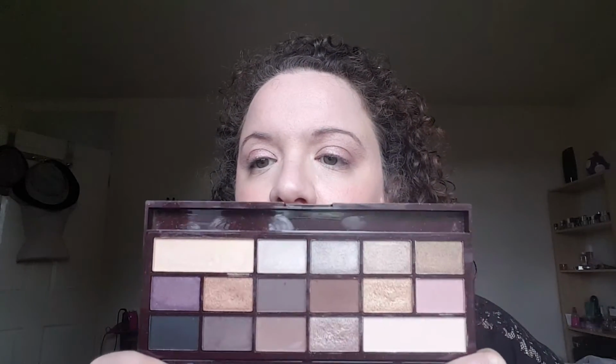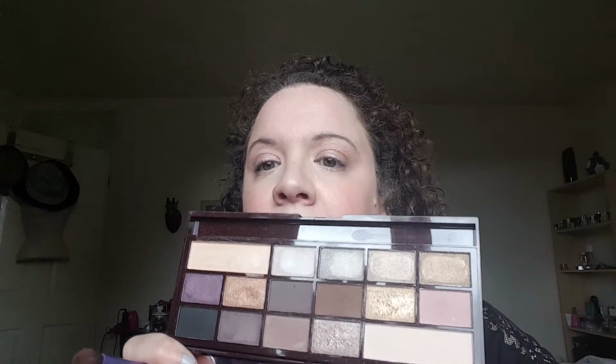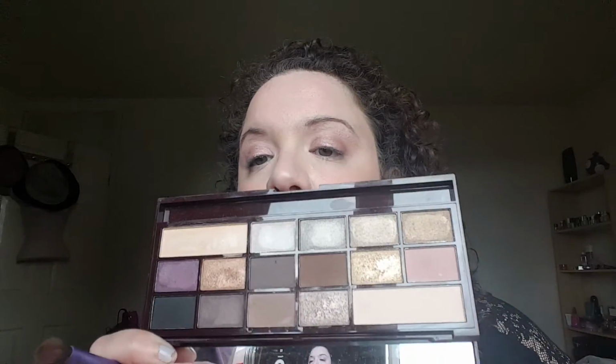I use it for crease work, and I'm actually using, I think this is the Death by Chocolate palette. I thought it was my I Heart Chocolate one, but it isn't. So I'll just show you it there. You can see the colours there. This one is slightly different to the I Heart Chocolate, but I do really love this one. It's probably a tiny bit cooler. It's a good mix of crease colours and base colours and shimmers and mattes. I do really like it, and it does have a slight waft of chocolate.